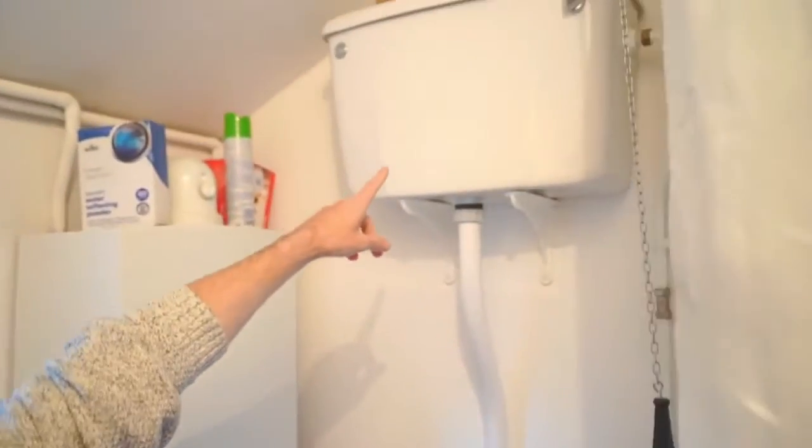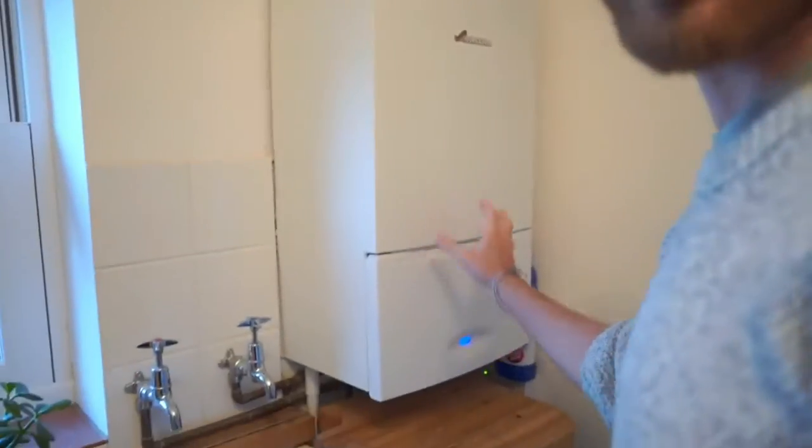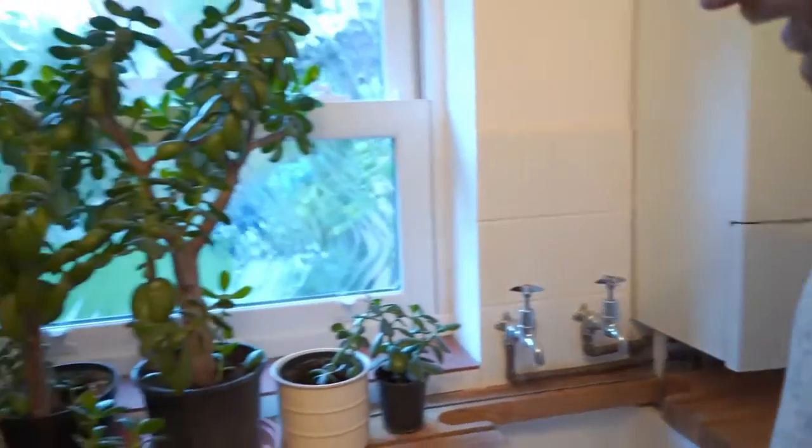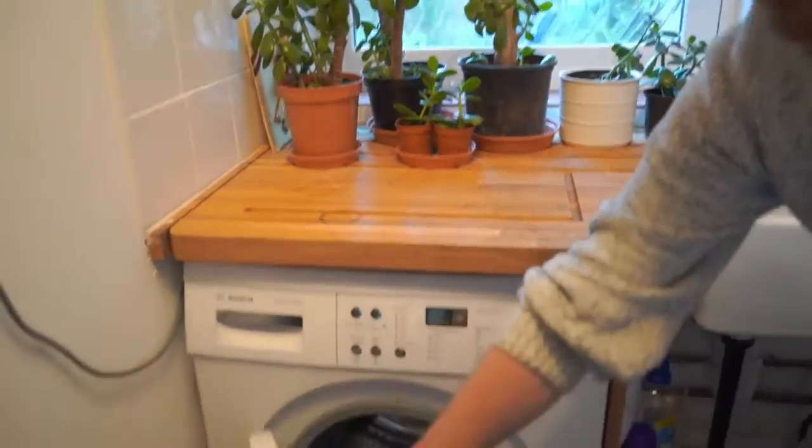Oh. This is the folding door. This is actually the downstairs toilet and utility room. So you can see here, we've got the toilet. We've got the boiler. Okay, see that? This is the boiler where we get the hot water. Then we've got a sink here and the washing machine down here. Okay. To wash your clothes.